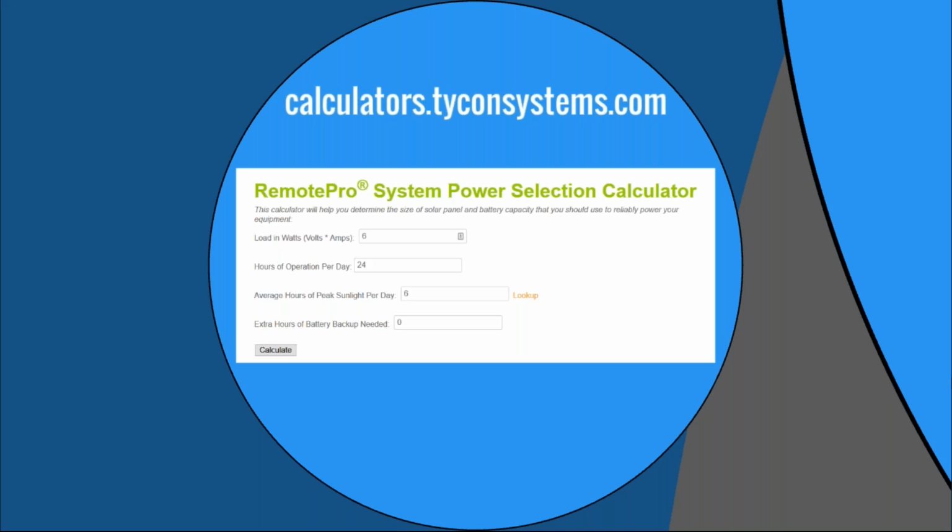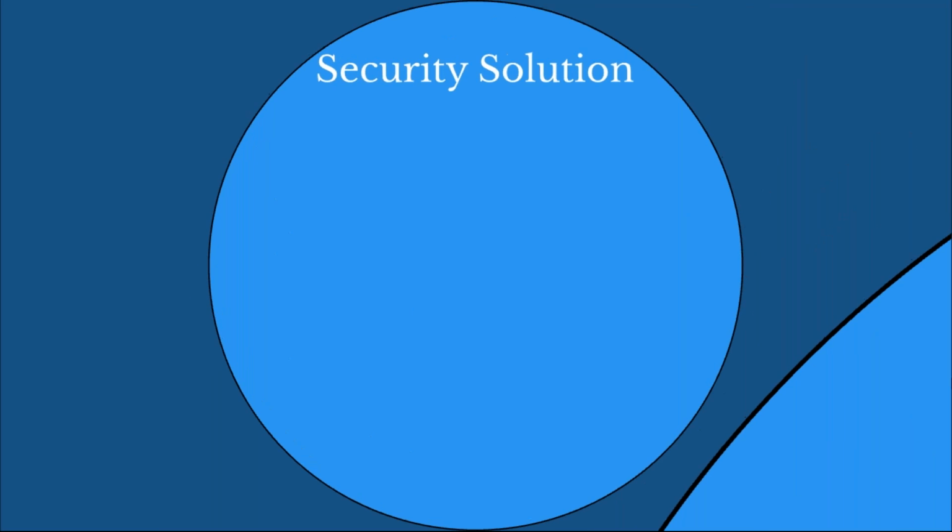Typically, it's going to be 24 hours, but it could be 6 hours or 10 hours, so just depending on what you need. Then you have the average hours of peak sunlight where you plug that in. And then the extra hours of battery backup if you need an extra day or 2 days in case of cloudy weather. So let's look at a typical system.